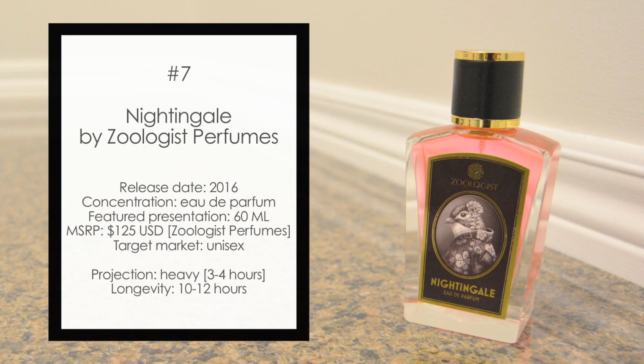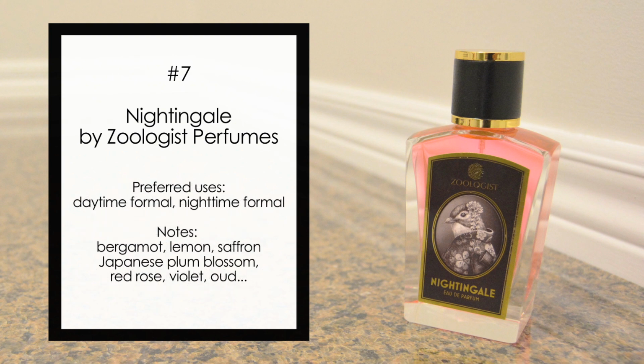Now Nightingale is one of the prettiest fragrances on this list, without a doubt. I've never smelled a fragrance that makes use of plum blossom the way this stuff does. Definitely the all-star of the show in this fragrance. Also has a beautiful rosiness to it in the heart, as well as some more traditional fragrance florals, and I think it blends well with the ambergris, the sandalwood, and the oud in the base.